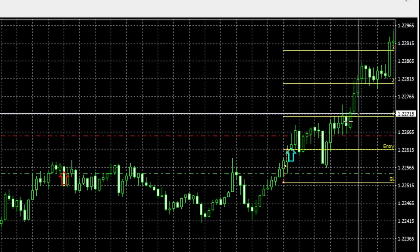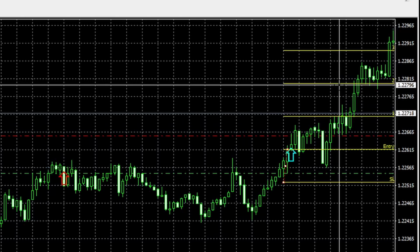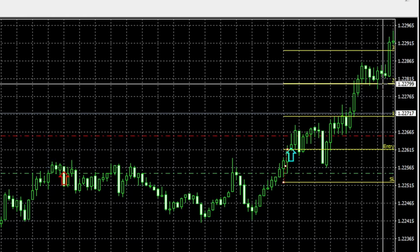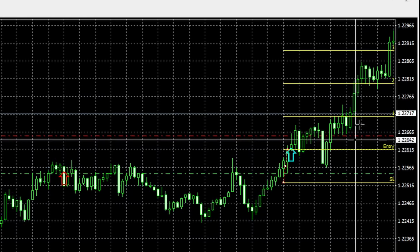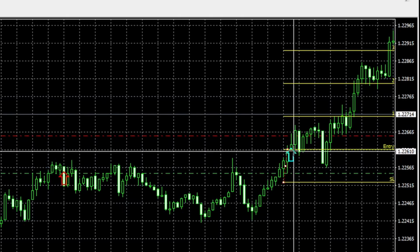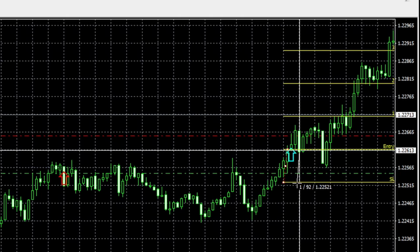The candle closes past level 3. My stop loss would now be shifted to level 2. So if the price suddenly dips and I get stopped out, I still gain 2 times the profit for that particular stop loss. There's about 90 points of stop loss, and then I actually gain 180 points as opposed to 90 points of risk.